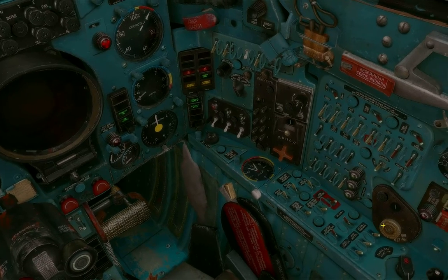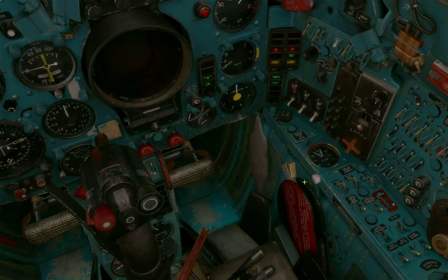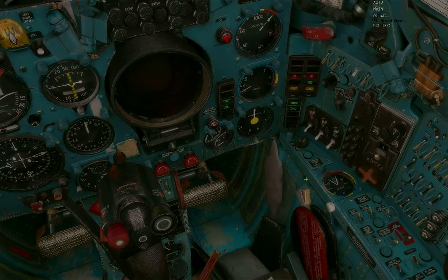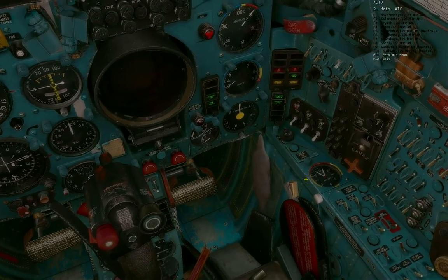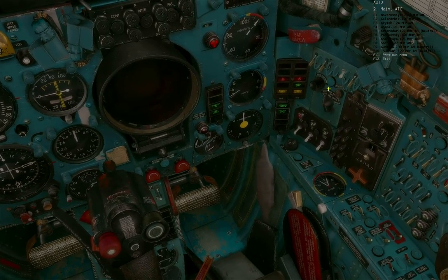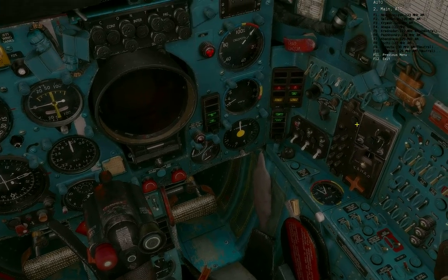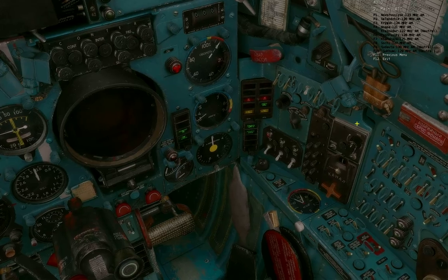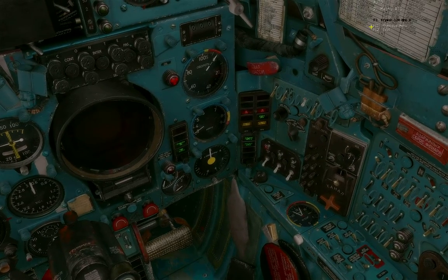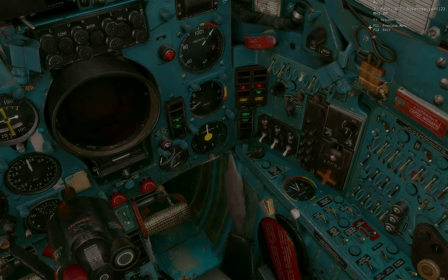So we powered up batteries, main DC battery, fuel pumps are on. Now we're gonna test out this fancy voice recognition and see about getting clearance to start. Let's turn the radio on first. There we go. Tower, option 1. Tower, request startup.